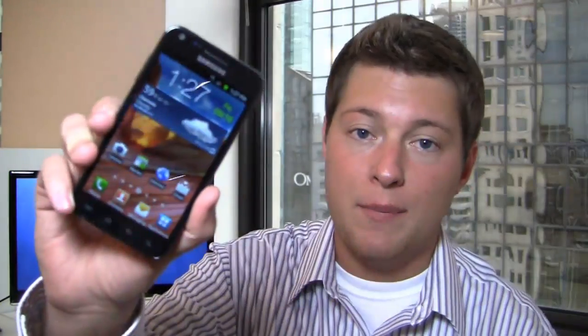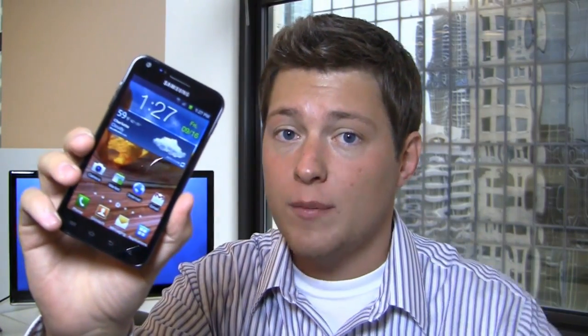We've been waiting for this for months and months, and now you can get one and not have to worry about paying $600 or $700 by buying it unlocked. The Samsung Epic 4G Touch, or in the full name, Samsung Galaxy S2 Epic 4G Touch, is available now from Sprint for $199.99 with a new agreement. So it's a hot device, and they've added some improvements over the original.